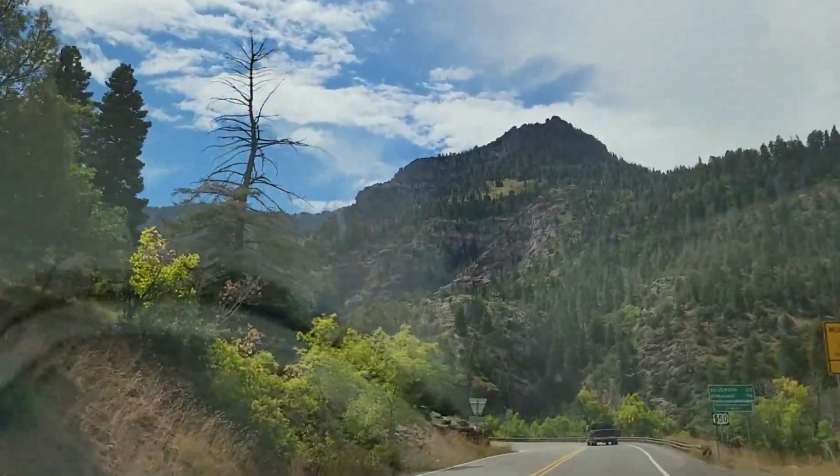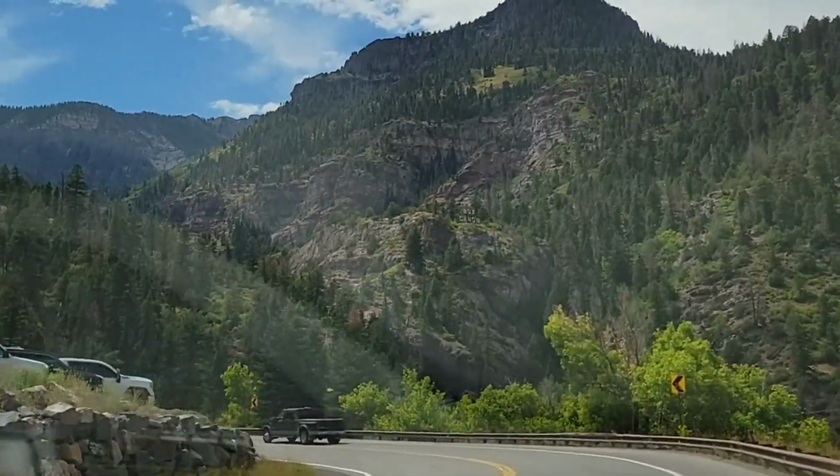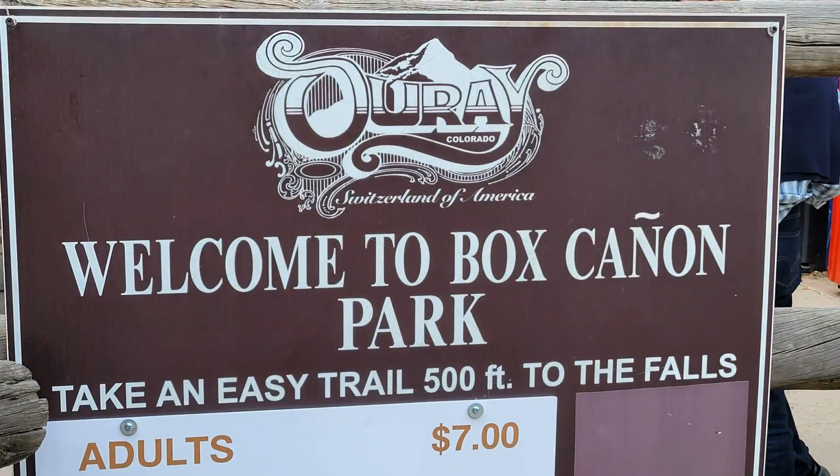We're headed up there to Box Canyon. You can see it off in the distance. The Box Canyon Falls is a must-see in Ouray, Colorado. We hiked the High Bridge Trail that takes us up 200 feet in a half mile.